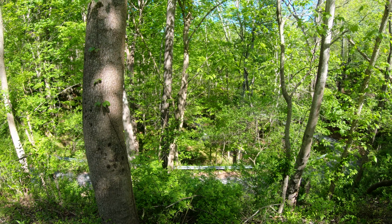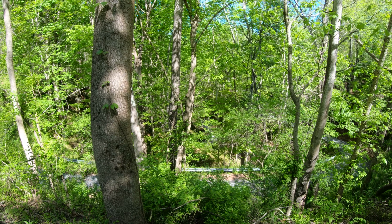So we are on the Western Maryland Rail Trail, mile marker 16. Just headed out of Hancock, just enjoying the nice paved trail. There's a little waterfall down there. Very scenic and a nice little change of pace from the towpath that once we get off this, we'll be on all the way to Cumberland.